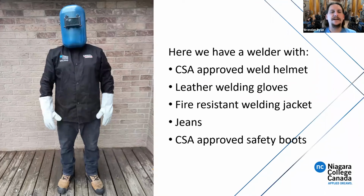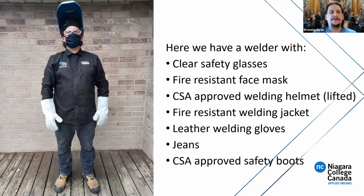And then we have a slide here. We have a welder with just his weld mask on. And if we go to the next slide, you'll notice that underneath our weld helmet, we're still wearing that protective equipment. So you always have to wear your safety glasses and our burning mask right now for our protocols.